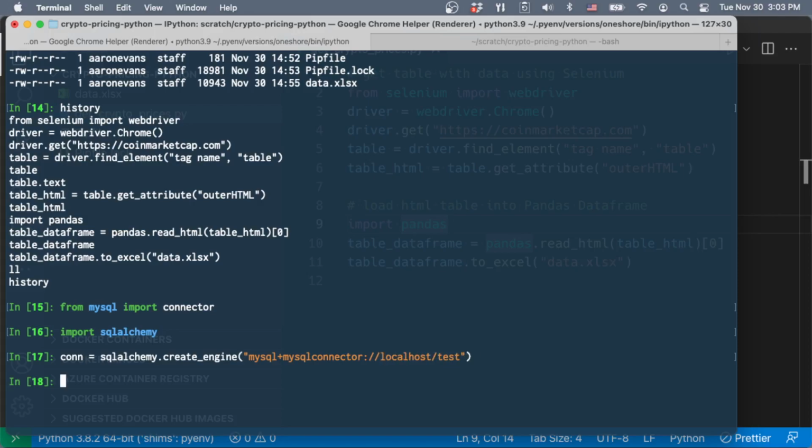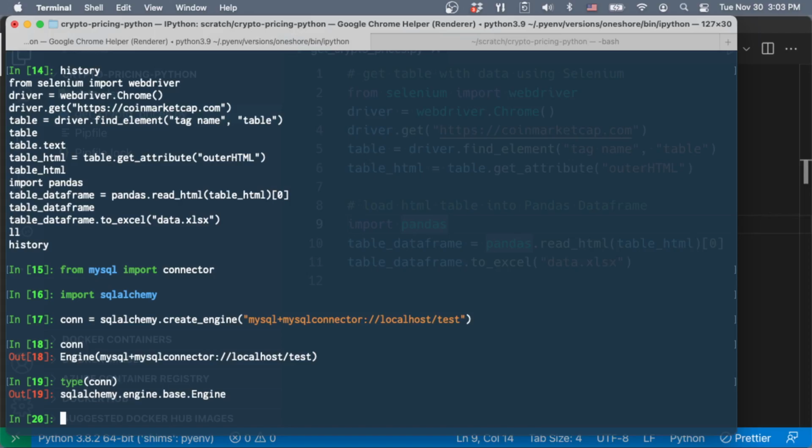And we can do that. So we've got a connection, right? Our connection object is a SQLAlchemy engine. Create engine, not create connection. Subtle difference, but it's important.